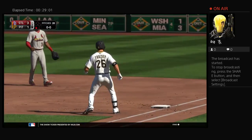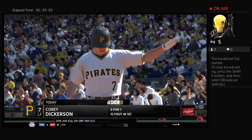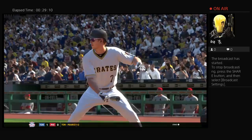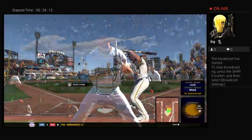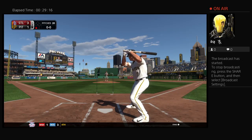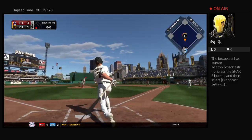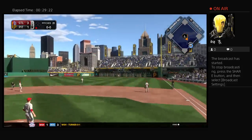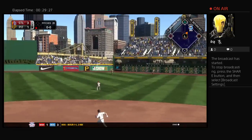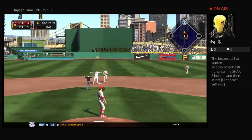The left fielder, number 7, Corey Dickerson. So the next to the plate for Pittsburgh, Corey Dickerson. So far 0 for 1 with a flyout. First pitch coming from Wainwright. And he turns on one, sending it high and deep to right. Not quite out of here. It's off the out-of-town scoreboard. He'll get it into second, but he'll be in there with a double.